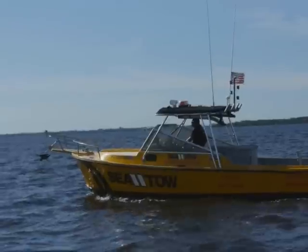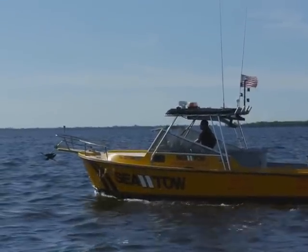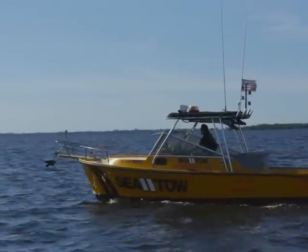Basically, all the other tow companies, including Seto's and our competition, average about 600, 700, 800 calls a year, where we're doing about 2,000 calls a year. That's why we're the largest. We have the most boats, most employees. We are the largest Seto in the world, the largest membership base.